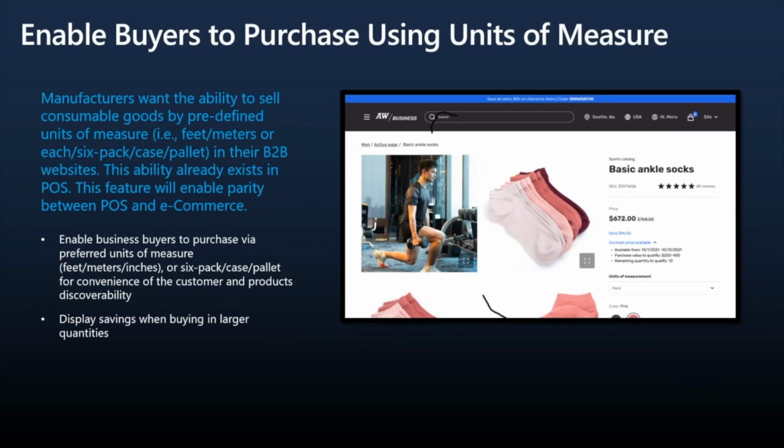Finally, we are also working on enabling units of measure on the website. We understand that the products are not always sold in a single unit of measure. So in case of, let's say, beer bottles, they can be sold in 6-packs, 8-packs, or a whole box. So the business buyers would be able to see various buying options on the website, choose the unit of measure that they wish to purchase, and then place an order accordingly.